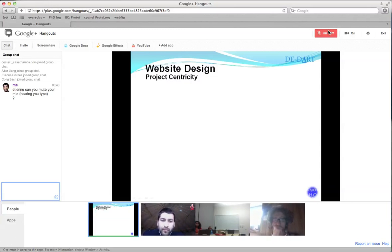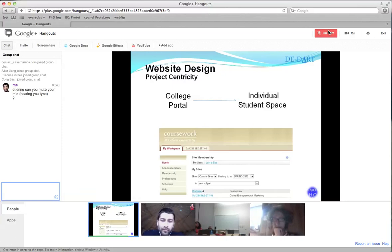Now, moving on from organizing the content, we talk about project centricity. Let's look at a college portal versus the individual student space. On every college portal, for example the Stanford coursework, every individual student will have a standardized feature set on coursework. And how this relates to Open-H2O is that on Open-H2O, every project space will have to have the same feature set across the board to make things the same across all projects.